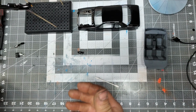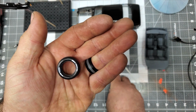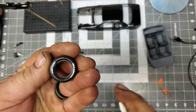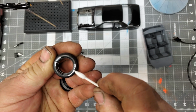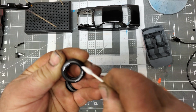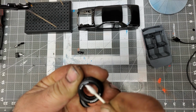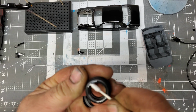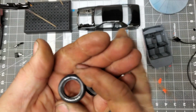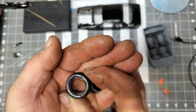So I got another one painted over here, so we'll see how that one comes out. This is the last one. Same thing here. See if we can hold it higher here. Yeah, looks like you need a little touch up on the Y and an eagle over here.